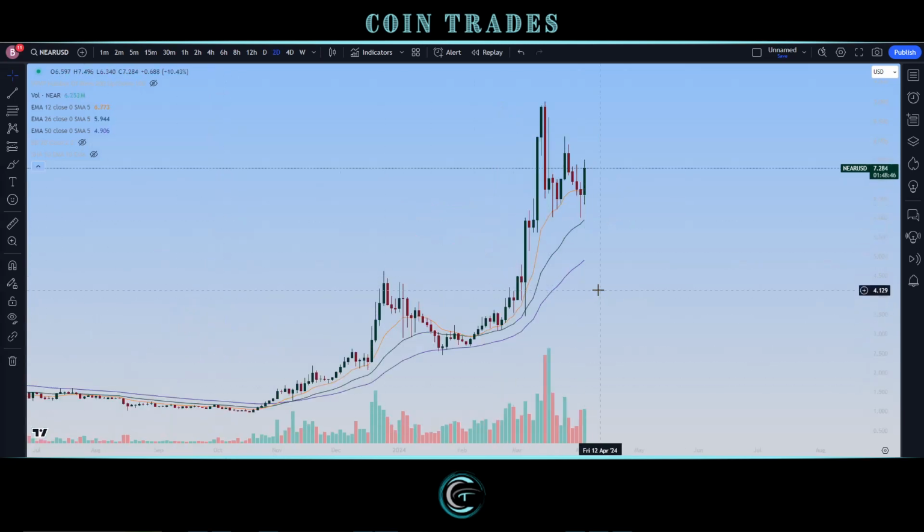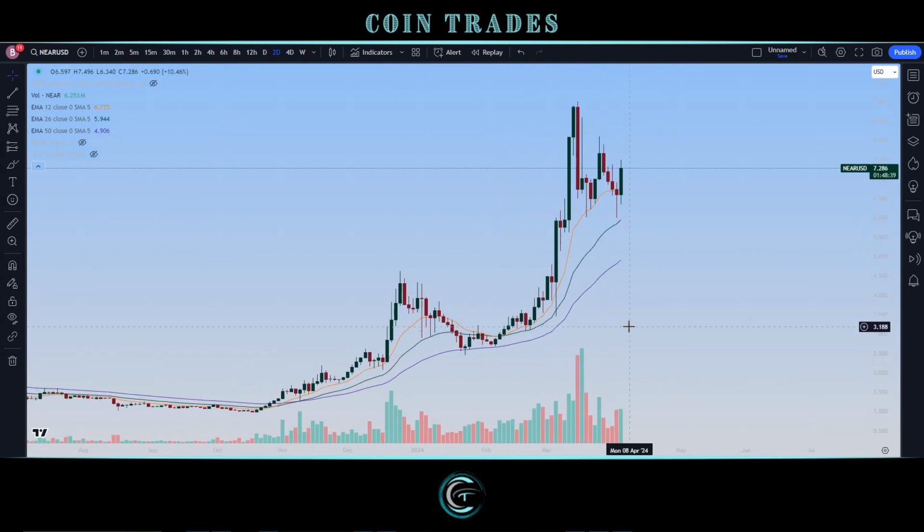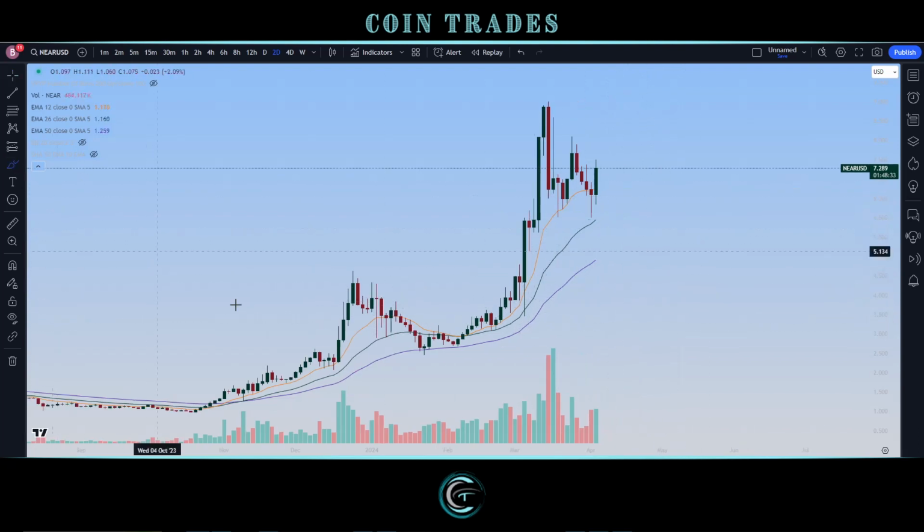Now, I do want to flip over into the 2-day chart. A lot of great things to talk about on this 2-day chart. And if you have been watching the channel for a little bit, you know that I like these 2-day charts for crypto and altcoins right now. So one of the things specifically for this 2-day chart, a big notable thing is that we were holding the 50 period EMA.